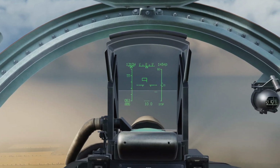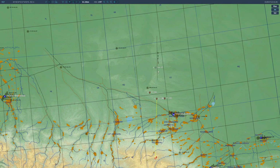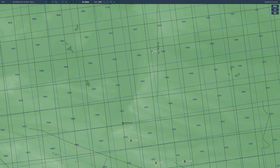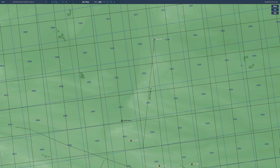Again, no radar, just using thermal detection. And let's see how far away that F-15 is. Get closer on the map, and let's go scientific rule measuring capability here. There we go, 35 kilometers, just as expected, and IRST has picked it up.